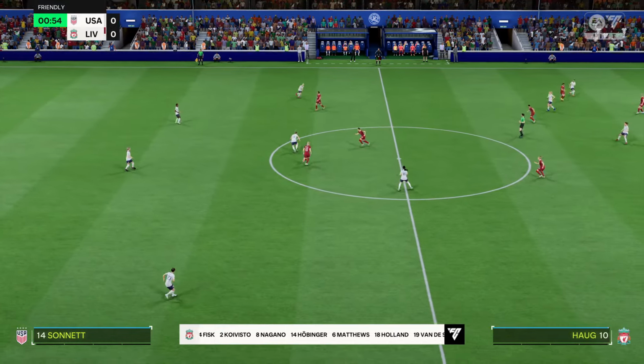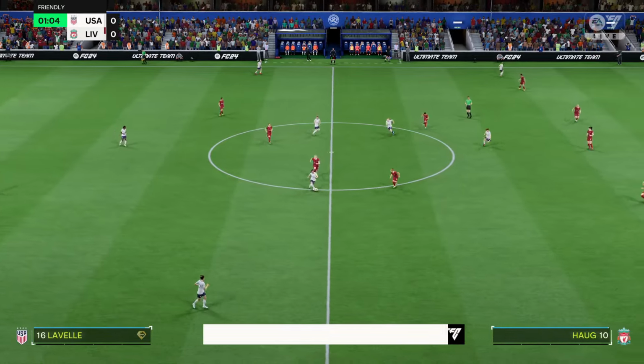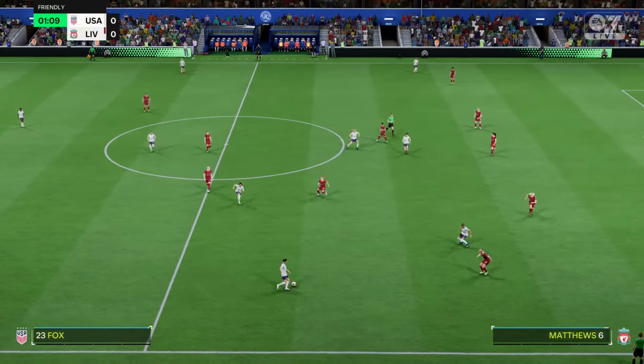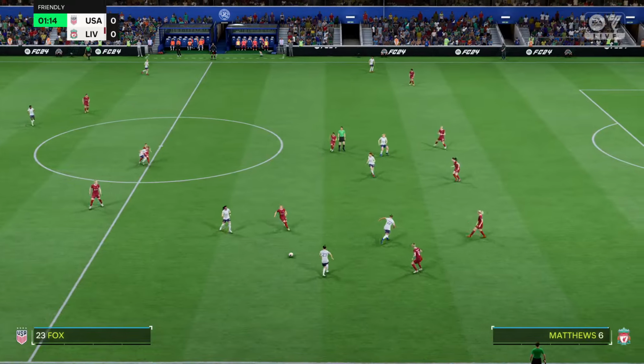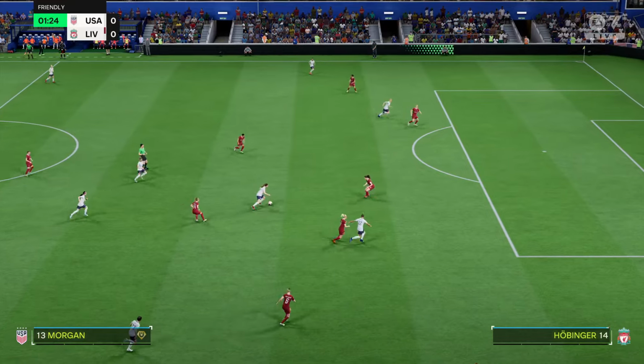This is the Liverpool starting lineup. Yeah, they're playing a 4-3-3, one central striker with the wingers providing the width, a quite narrow three in midfield, and then a back four where the fullbacks are going to be expected to get up and down those flanks.